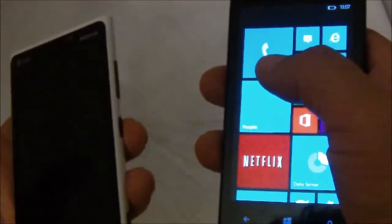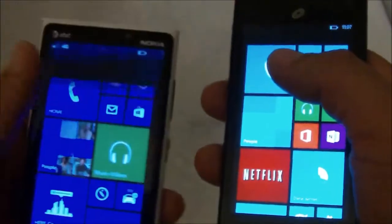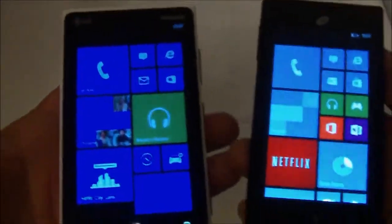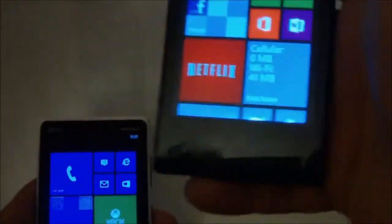considering the fact that the specs, I mean, there's a big difference between the phones, but not big enough in my mind to justify a $100 price difference. So if you're thinking about a Windows 8 device, then you might want to look at the Huawei W1 because it's a really good phone for a really good price.